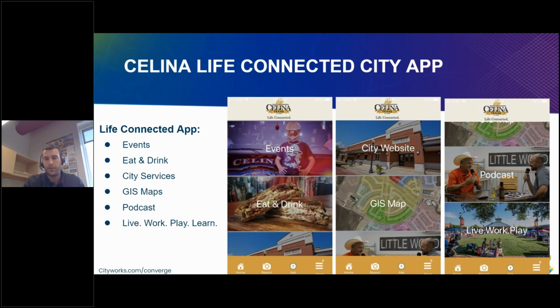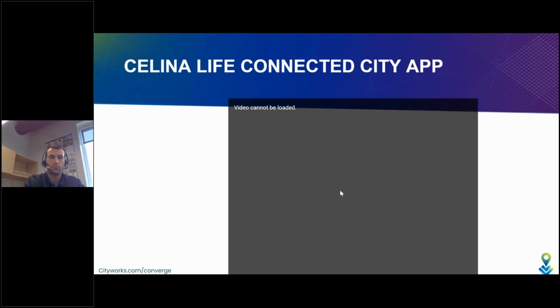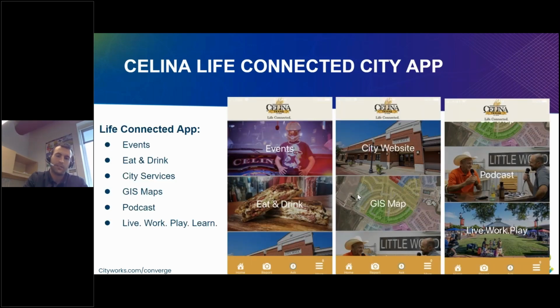So I'm just going to play you a short video of what the actual app is, and then I'll go a little more in depth about the service requests. Oh, the video cannot be loaded. Okay, so I'll go back real quick since the video won't play. The video really just shows you an overview of what the app actually is.